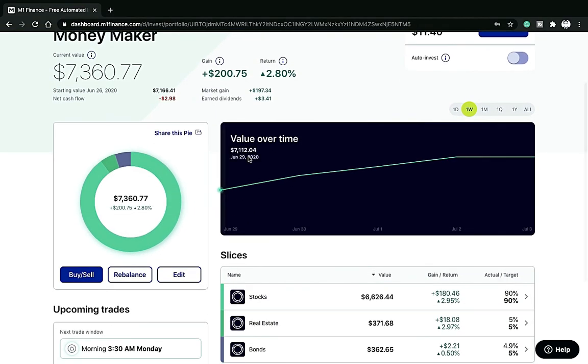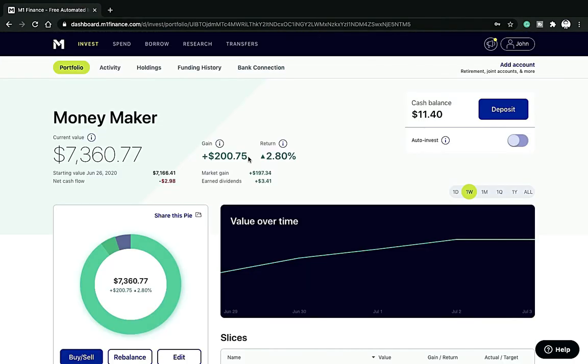Alright, so that's it for this week. Hopefully you guys are also winning on your portfolio. And of course, if you guys are losing, maybe consider selling some of your stocks, just like what I did. And maybe your portfolio will perform better after that.